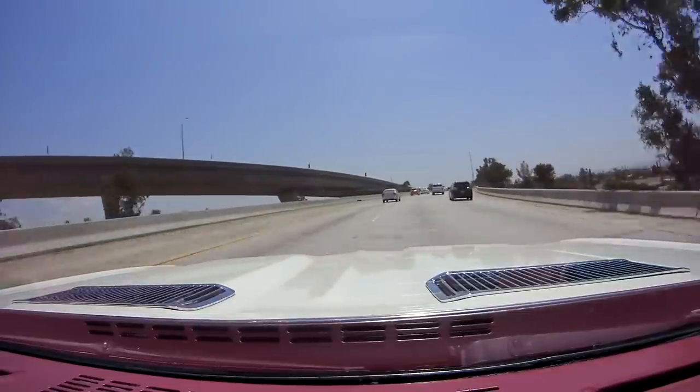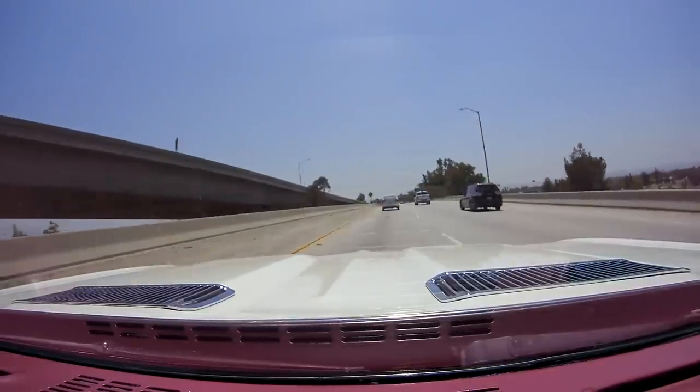All right, so here we are going through, obviously not a radical turn, a pretty big sweeping turn on the freeway. Not off or on camber, just kind of a flat turn with bumps in it.